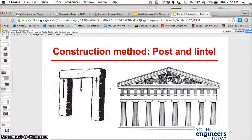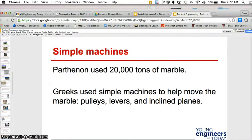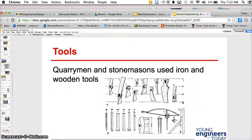Here are some more examples of this. Parthenon used over 20,000 tons of marble. And Greeks used a variety of simple machines, which you can read below, to make this possible. The tools that quarrymen and stonemasons used were made of iron and wood, as you can see in the images.